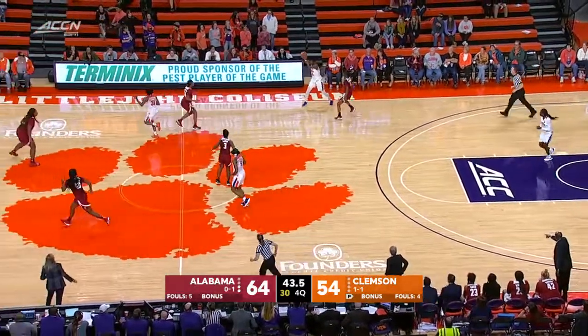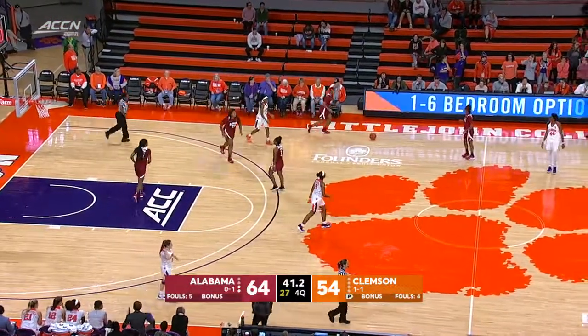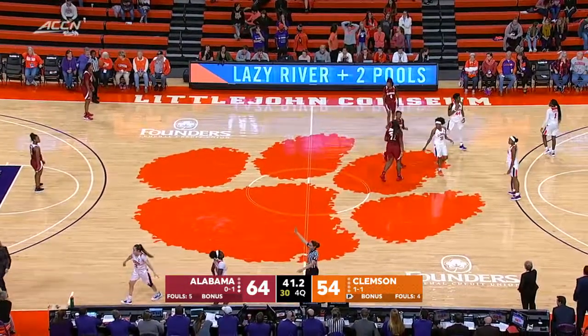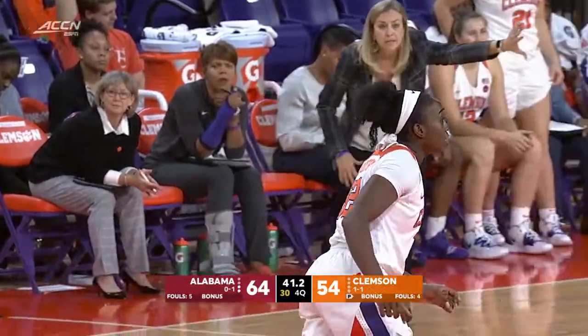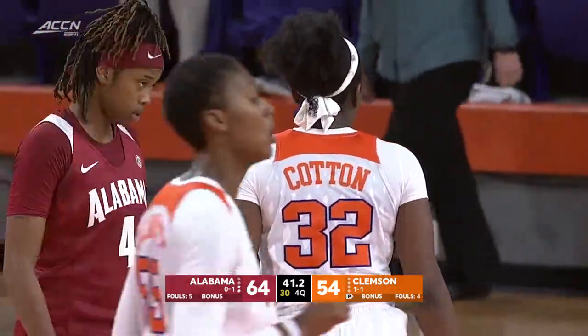Thornton looking at floor and throws it off the back of Meertens. Yeah, Thornton just needs to take that ball and take off with it on the dribble. Meertens just was not looking for that pass, hit her right in the back, and that's an unforced turnover. And for Clemson, that's now 26 turnovers on the night. Alabama's had 19.